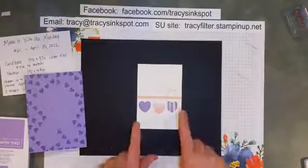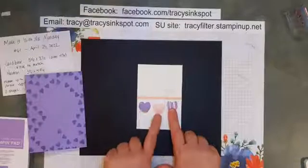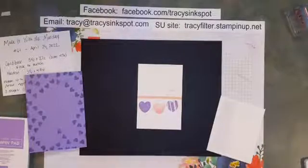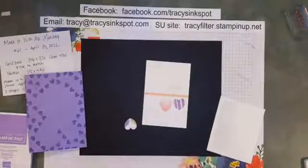So I'm gonna go ahead, I'm gonna adhere 2 of them down flat, and then I'm gonna pop one up on a dimensional, which of course I've managed to leave back on the other side of my table. I could have sworn I had everything over here. All right, now that I have my dimensionals in place. Okay, so let's go ahead and add some adhesive to these guys.